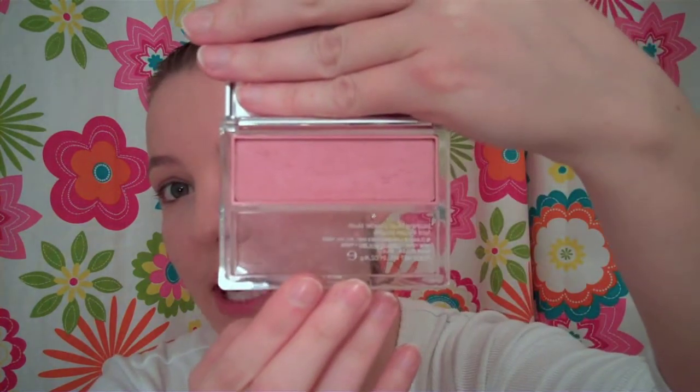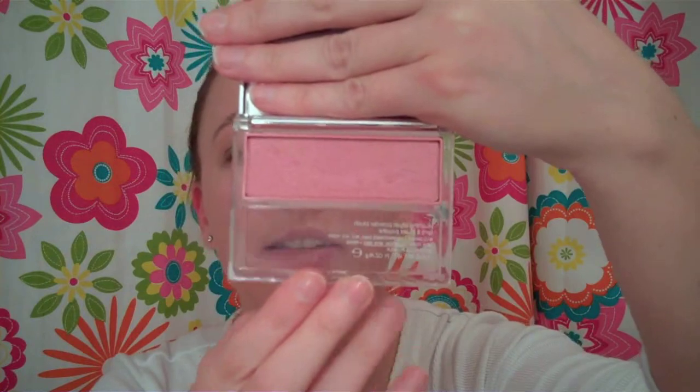You know, it can serve the function of a powder brush. So what I'm going to do is just very lightly dust this translucent powder all over my face. I haven't used this product in a while. It's one of my favorite blushes. This one's called Cupid. It's a really nice pink color from Clinique.